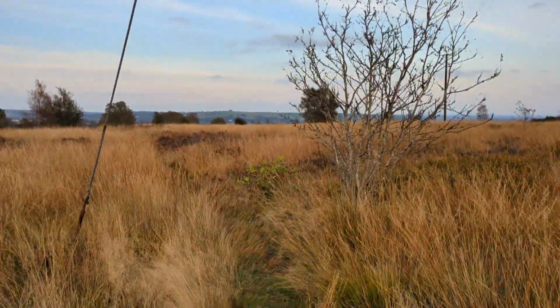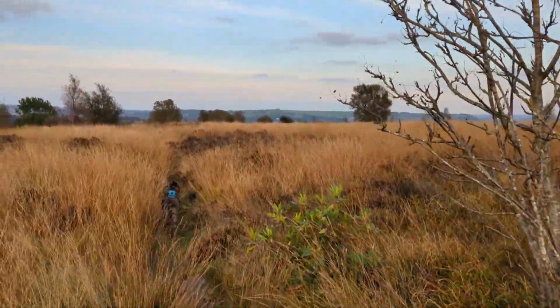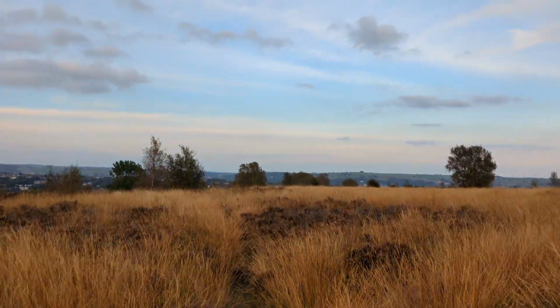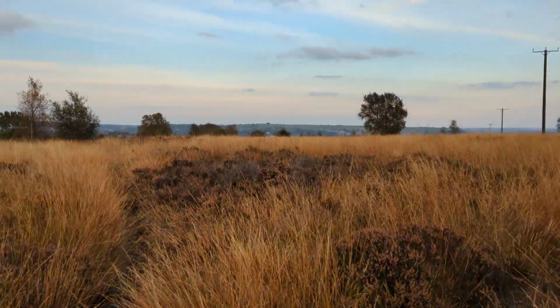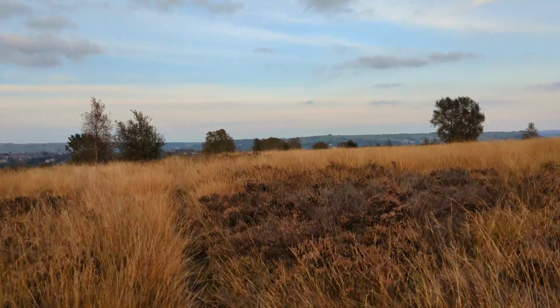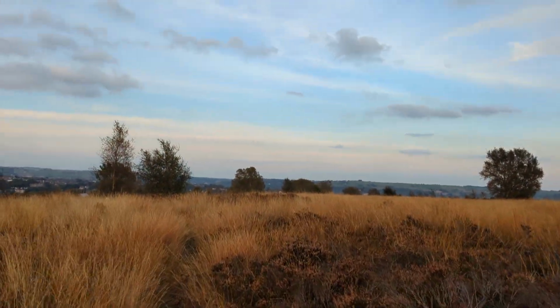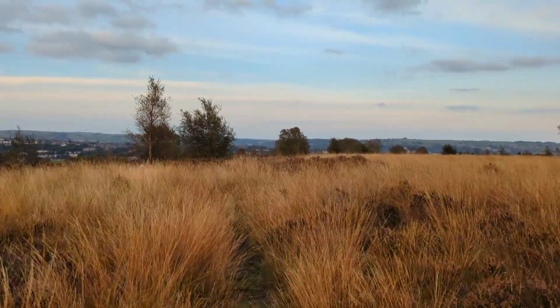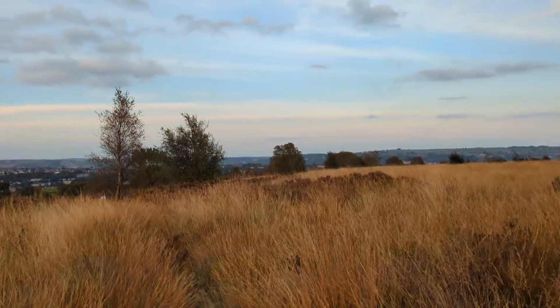Come on then, puppy. Come on then, lad. Some beautiful colours up here. Whoops. Whoa, blooming heck, flipping heck. Beautiful colours up here in the sky and in the plant life. But that's true up here all year round.